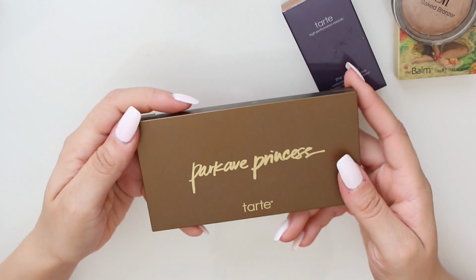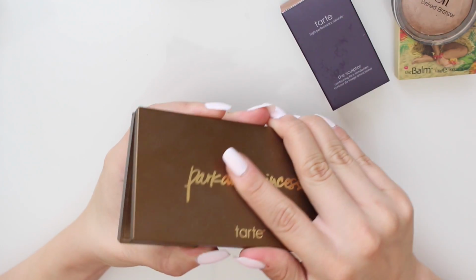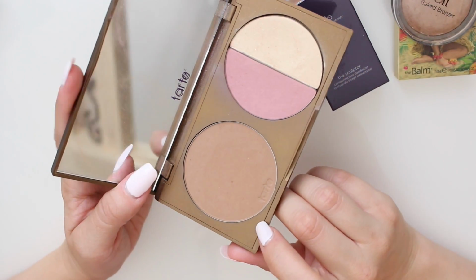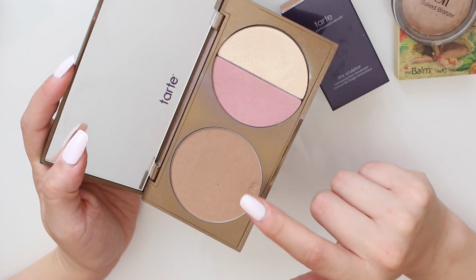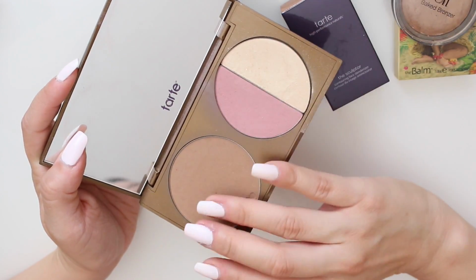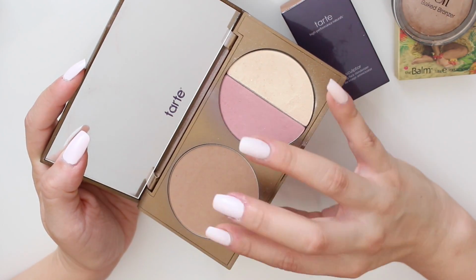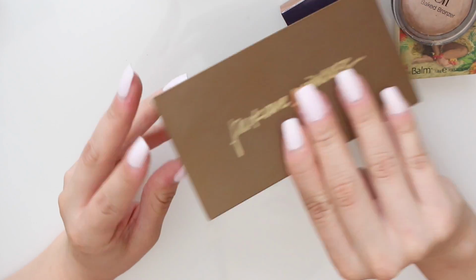The next palette I have here is this Tarte Park Avenue Princess palette. I would never ever give this one up because it is beautiful. And this is the Park Avenue Princess bronzer, and then this is a kit because it comes with the blush and the highlight. I love everything. All of these shades put together work so well with my skin, and they stay for a very long time. So of course, I'm gonna keep this one.